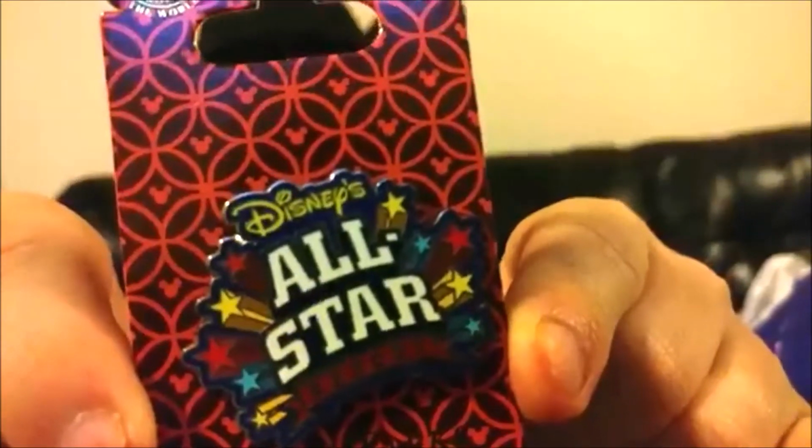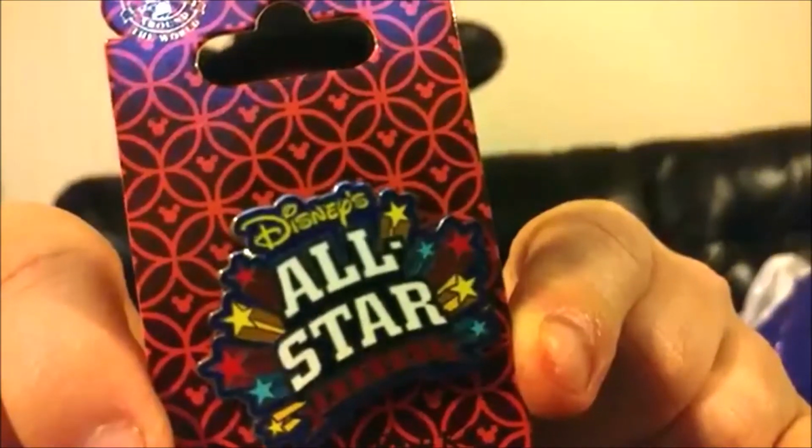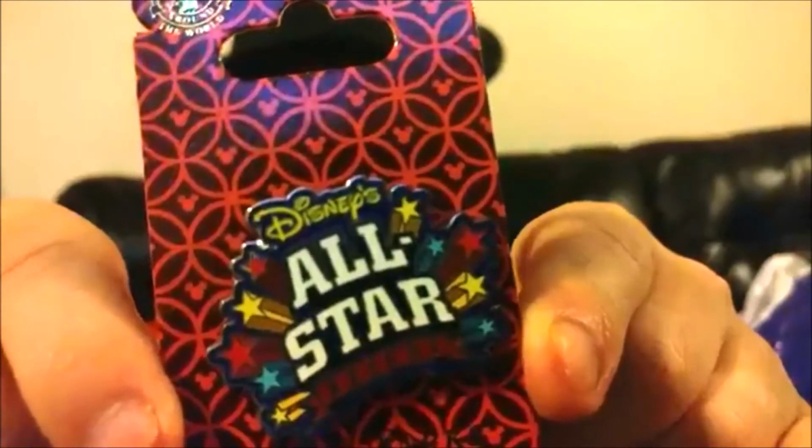Now, when we went back in June, which if y'all have seen the video, thank y'all for watching, you would know we stayed at the Disney All-Star Sports. So to commemorate that, I purchased the All-Star Resort, no longer a sports one, for the full resort pin.